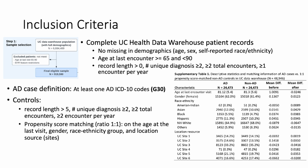This is after propensity score matching, but it gives you an idea of the age of the cohort. The average age is about 81. There are more females, 62%, which is expected and known, since females live longer. Here is the breakdown of race and ethnicity: about 65% white, 12% Asian, about 6% Black, and 11% Hispanic. That's similar across these. This is age matched, and these are the different sites. I think we're not allowed to write which site is which, so we have 1, 2, 3.